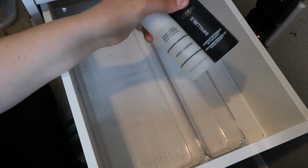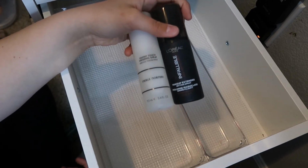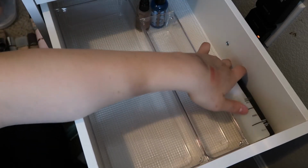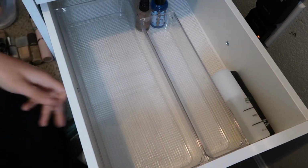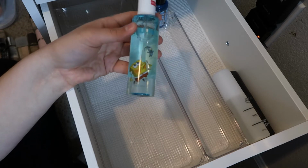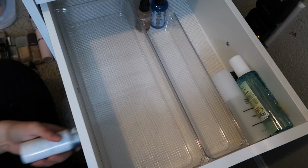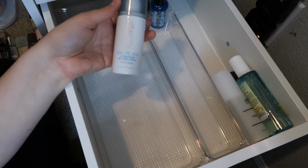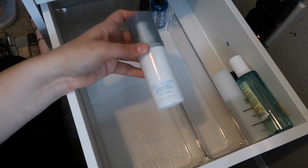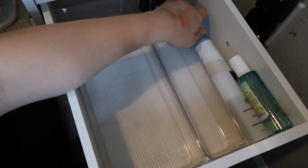I use finishing sprays and setting sprays interchangeably. Truthfully, on my skin, I don't notice a huge difference, but I know some people really do notice a difference. So I think it's all about personal preference. I'm gonna keep the Wet n Wild SpongeBob Fun setting spray. I love this. And then I'm going to keep the Flower Beauty Seal the Deal Hydrating Setting Spray. I like this a lot to wet my makeup sponge or to wet shadows, which is something I rarely do, but it's also a really good setting spray.